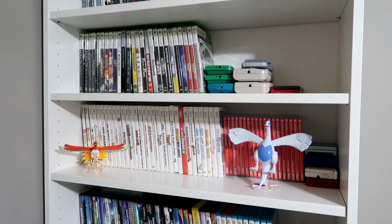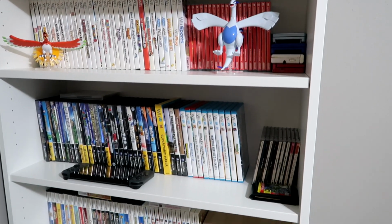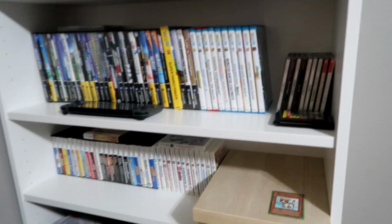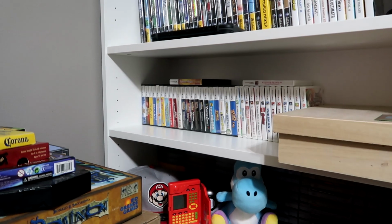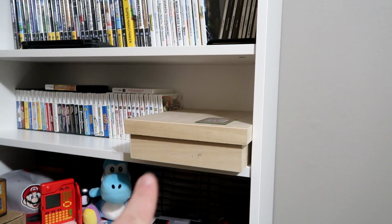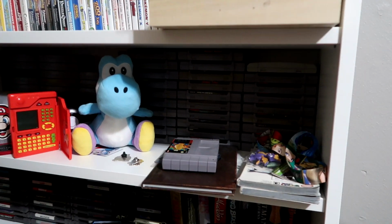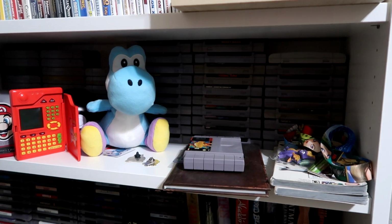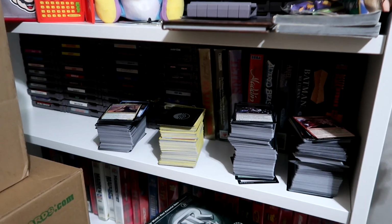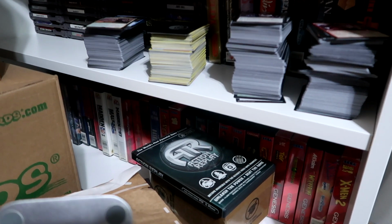We got Wii and Switch, GameCube and Wii U, and Dreamcast. And then we got 3DS with DS, and these are all of my Game Boy Advance and Game Boy and Game Boy Color games. Then you have Nintendo 64 and Super Nintendo, as well as regular Nintendo and Sega Genesis all at the bottom.